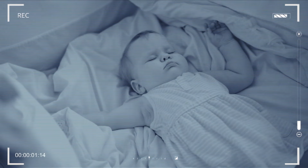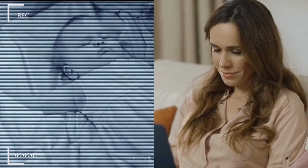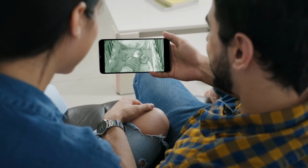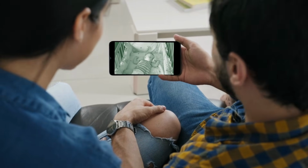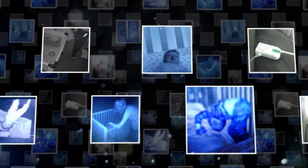There's no denying baby monitors are great for parents wanting to keep an eye on their sleeping baby or troublesome toddlers, but using a baby monitor can occasionally open you up to some truly terrifying experiences. So prepare to be thoroughly unnerved as we explore some of the creepiest things caught on baby monitors.